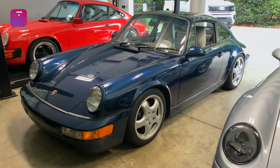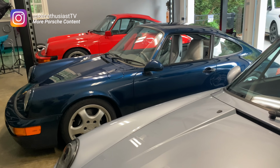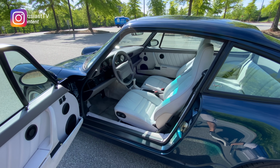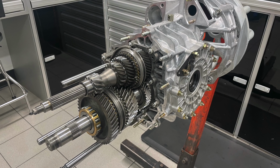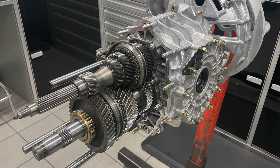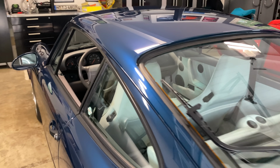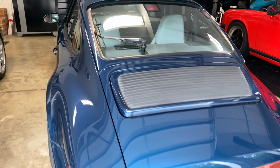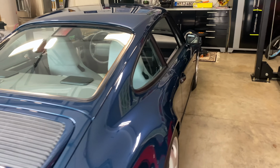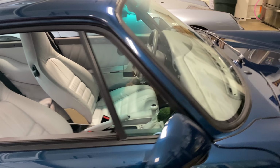Next up, the 964. Man, this thing is just, the presence, the color is stupendous. I love the interior on it. This car required a transmission rebuild, so I replaced all the gear sets, I replaced the differential parts. I actually made the limited slip more aggressive, which is pretty fun. And so, you know, the positive thing is, hey, I got the car back. It's very beautiful to look at. It is very, very special.